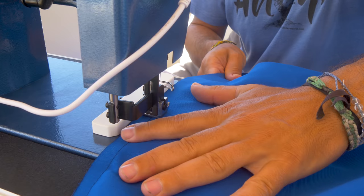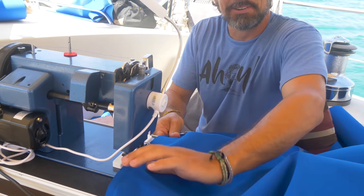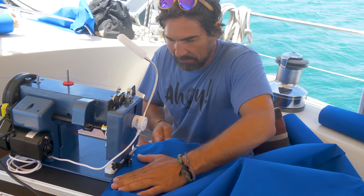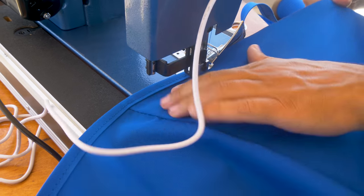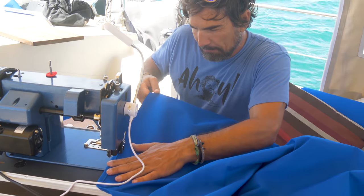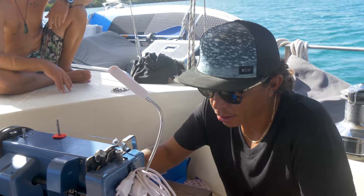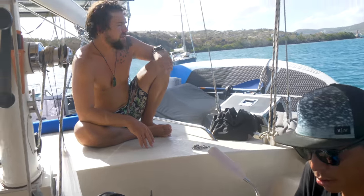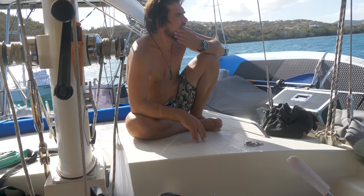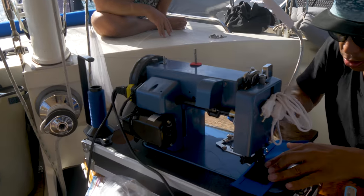It's really a nice machine. Makes it so easy when you have the right stuff. Oh, yeah. Having fun, man. This is good to learn. How long have you been working on this for now? What time is it? It is 4 o'clock. We started at like 10:30. So we're 6 hours in, but we're making progress.